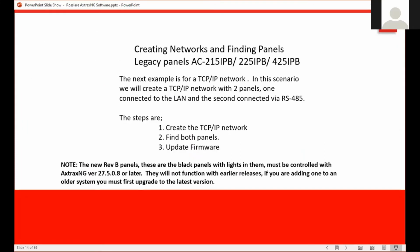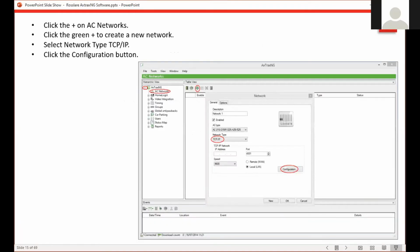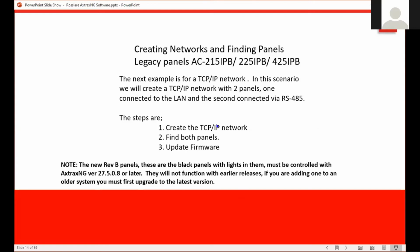So once you've got the software up and running, one of the things I've got to explain is on the legacy panels, and that's the 215, 225, 425. Those panels were originally serial devices, and the little controller in them still is. So the network module is a separate entity, if you will. It is a separate module under the cover there, talking to the serial-based controller behind it. So the first step is to configure the network interface, tell the system how we're connecting.